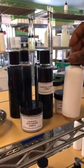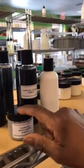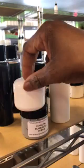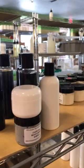And then you may even have another bottle that looks like this, but this one is different from this one. So this one has to have a different label. And then you may throw in another mask or something like that. It just goes on and on and on. Whatever number of products you add to your line, each one of those labels is going to have a design for it.